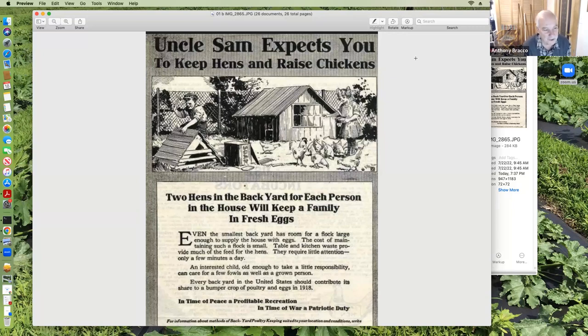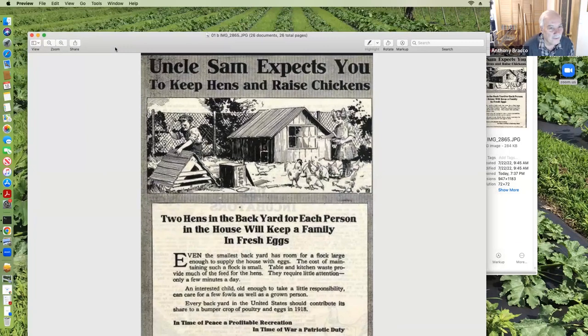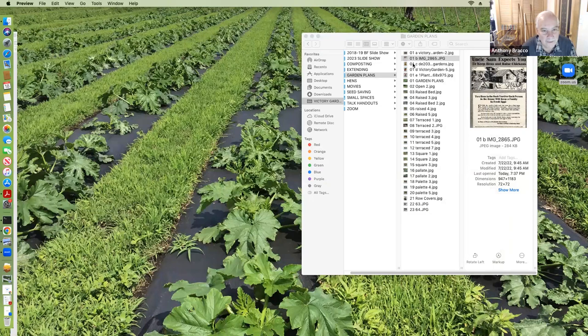And having a flock of chickens is excellent, it's easier than taking care of a cat. It really is. These animals take care of themselves, as long as you keep them out of the wind and out of rain and have good shelter for them. You don't need to heat them. You just need to have enough water and feed on hand, and they'll be fine, and some area to forage in. So even during World War I, Uncle Sam was promoting everybody having a flock of chickens. So let's go to the next one.